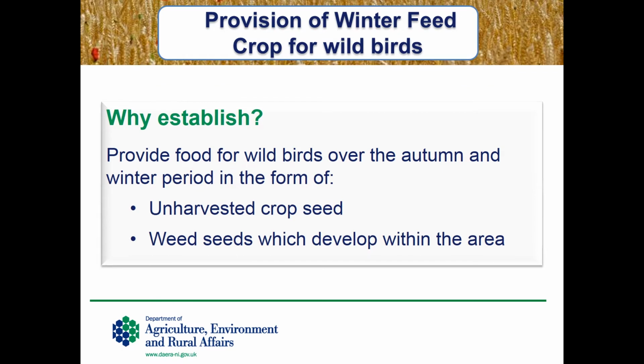Why might you want to establish this? Well, it provides food for wild birds over the autumn and winter period in the form of both unharvested crop seed and also weed seeds which develop within the area.